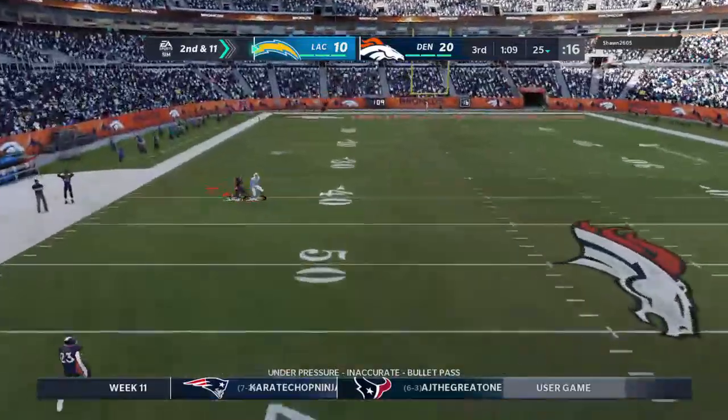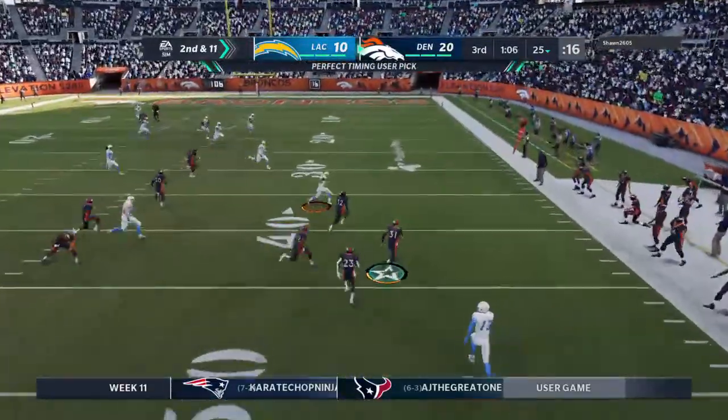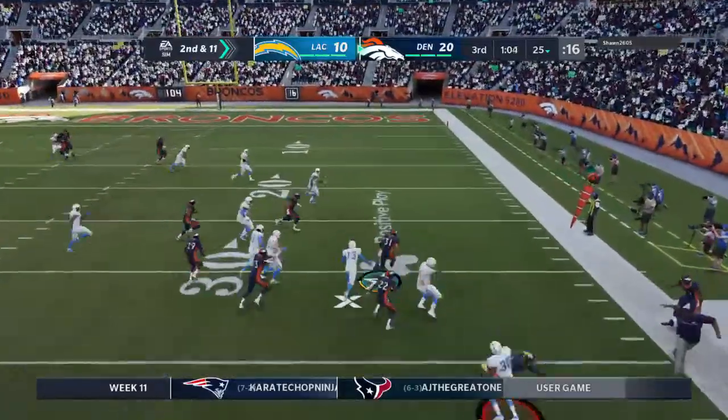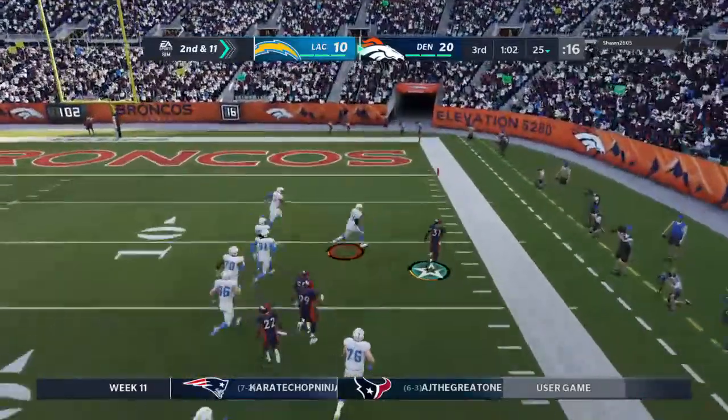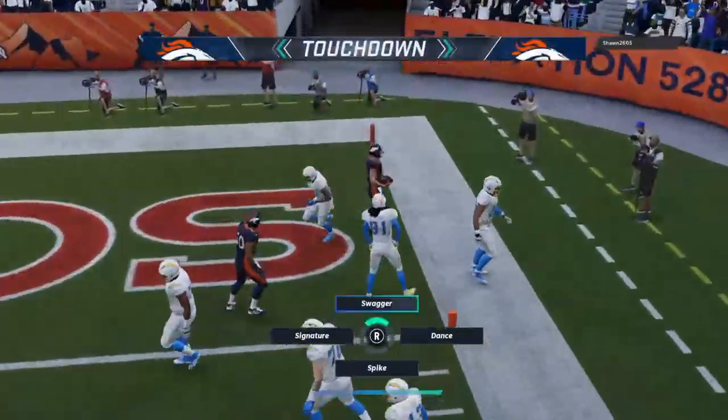Going deep here for Allen. On Herbert, his third interception. Picked off by Justin Simmons. And he will score. Touchdown, Denver.